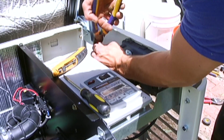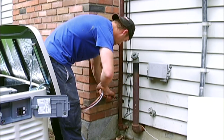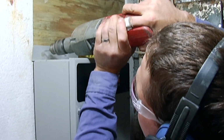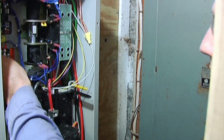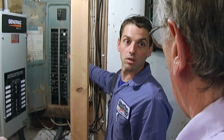We connect the exterior wiring and gas pipe. I'll push this into you. And run the wiring into your house. Inside your home, we mount the transfer switch panel and carefully connect all wiring, making sure every connection is safe and secure. We label the transfer panel and walk you through the entire installation.